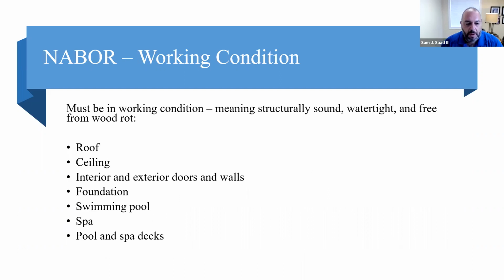NABOR, what must be in working condition, again, means structurally sound, watertight, and free from wood rot. The roof, the ceiling, the interior and exterior doors and walls, the foundation, the pool, the spa, the decking. Again, the standard in NABOR, it has to be structurally sound and watertight and free from wood rot. So we want to make sure that it's very similar. They say leakage and free from leaks. But as long as it's not leaking, then you're okay.